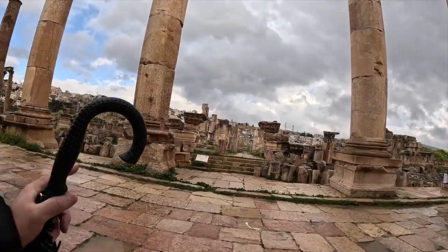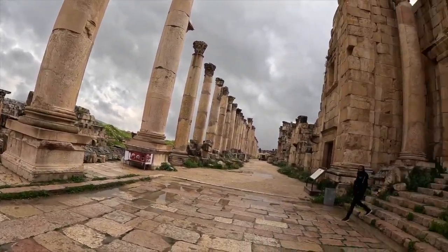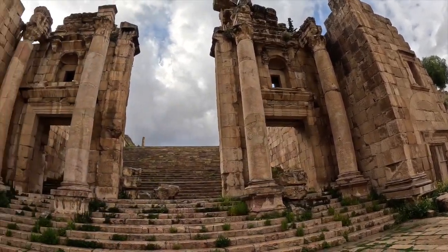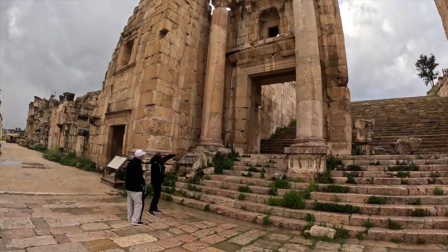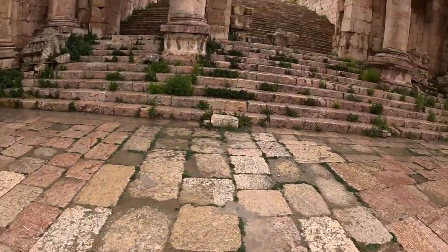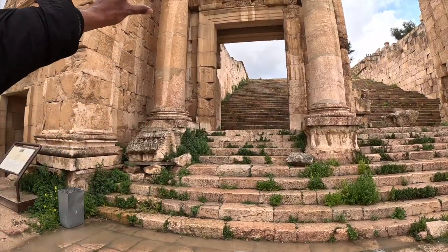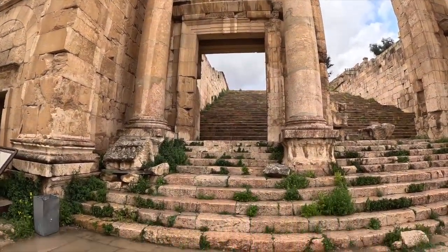So straight ahead should be the side where people lived, and where we just came from would be the temples, work buildings, etc. Look at the stonework. Look at the columns. And here is original Roman road. I was saying that this is like the first class of steps. 1, 2, 3, 4, 5, 6, 8, 9 to the altar. Like 9 months pregnant, 9 steps.